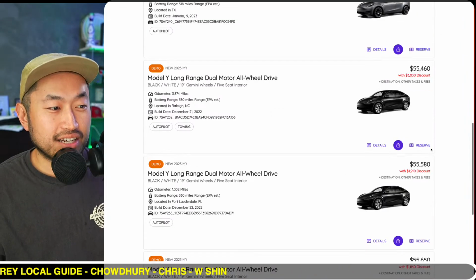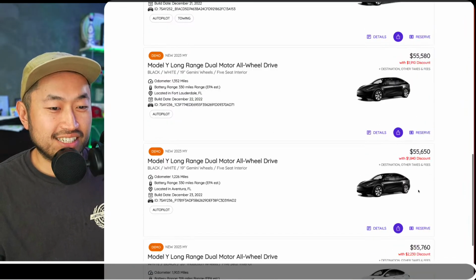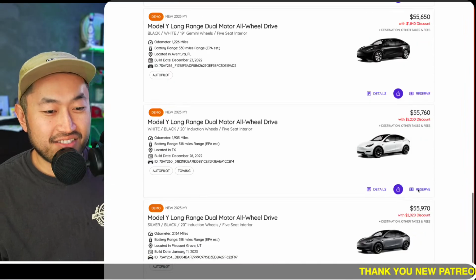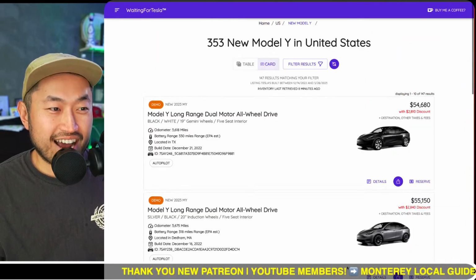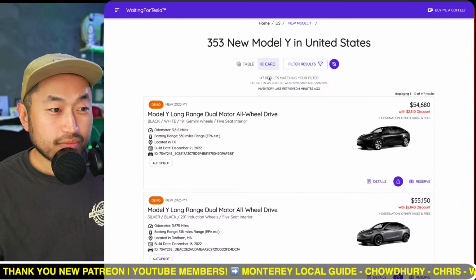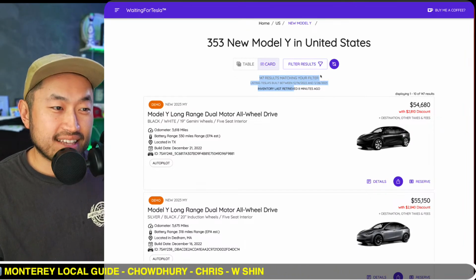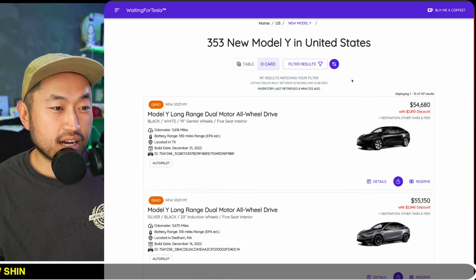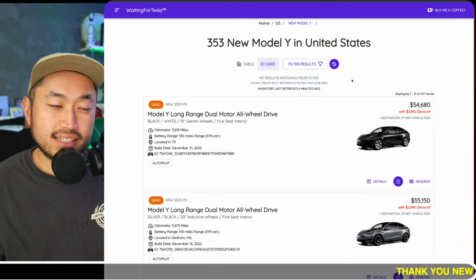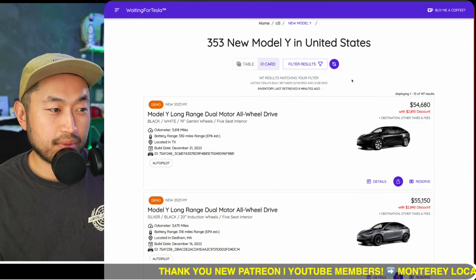$3,000 discount. Here's another one right under there in Fort Lauderdale, almost $2,000 discount. And the list is extensive, the list is long, and there's just a lot of vehicles right now. I mean, to look at it specifically, there are 147 Tesla demos with discounts available across the country. And so you might be wondering why this is. Why did Tesla start to discount all these vehicles near the end of the month and end of the quarter?